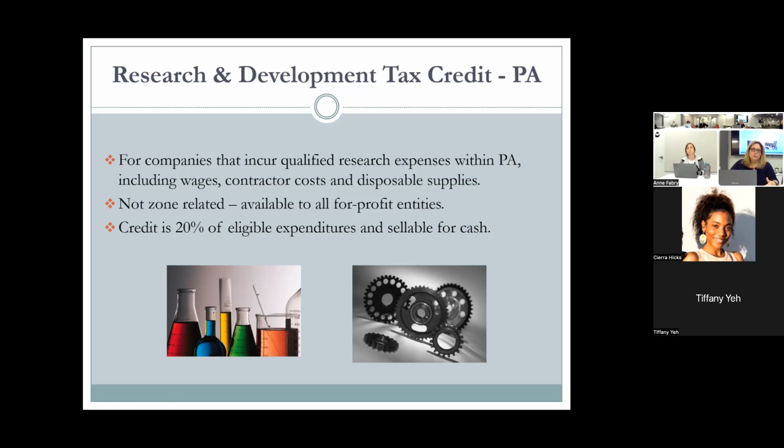So it can include anyone from a bakery to a medical device company. Research and development is much broader than people think it is. It's not just test tubes and lab coats. It's any product or process that you're creating. So basically you would get back a certain portion of the money that you spent.